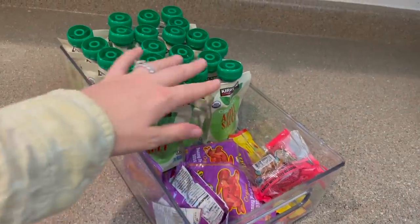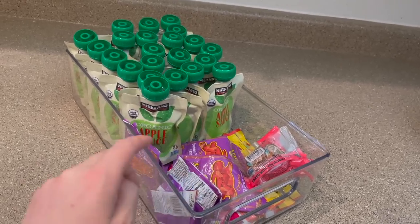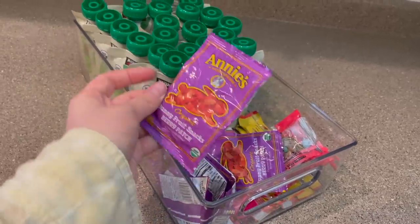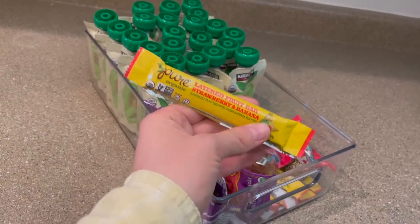Here is what our snack bin looks like. I have a bunch of the applesauces in the back. I honestly will probably add more of the fruit and veggie pouches that we have, but I left them in the garage. And then we have some Annie's fruit snacks right over here that I got on sale that we're still working through. And then we have some of these guys that we got from Costco as well.